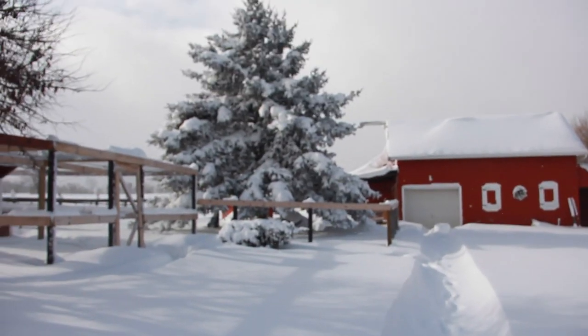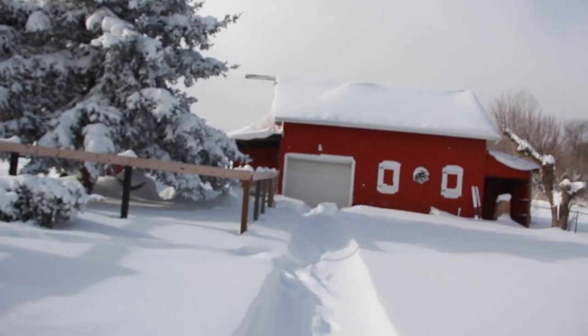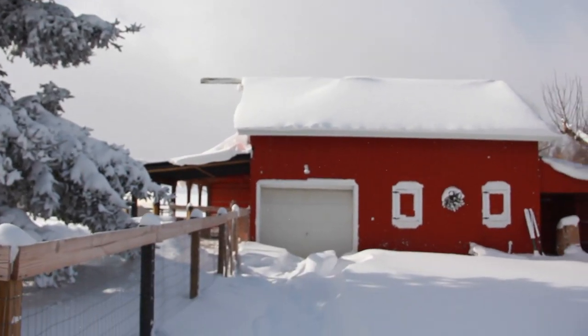Snow on my face, guys. Whew. Okay. Holy cow, look at that tree. So much snow. I don't think I've ever actually gotten that much snow, and it's the most snow I've ever gotten. Holy cow, look at that roof.